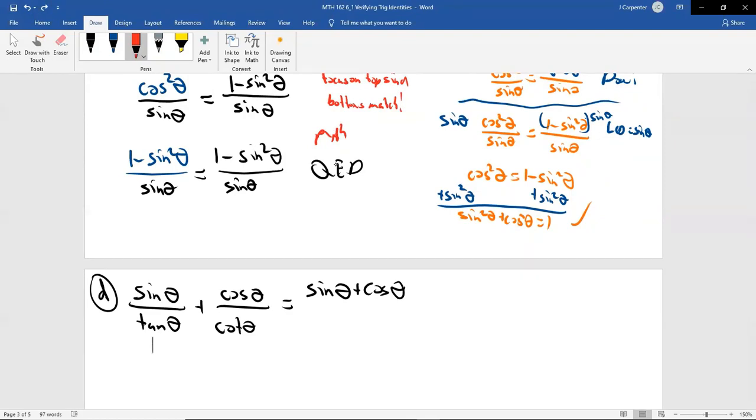So that's one way you could do things. And I'm going to do that as the alternate method. And what's interesting is that LCD is a lot more simple than it looks.